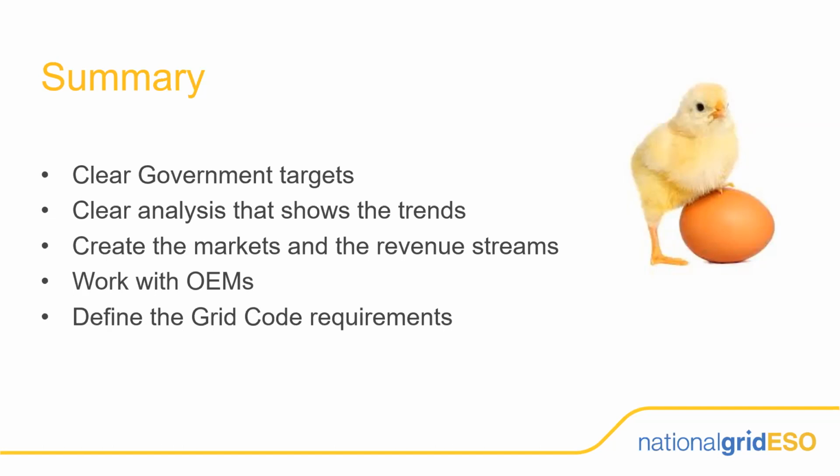We've put out the clear analysis that shows the decline in inertia and short circuit in-feed, which again allows the market and the OEMs to see that it's coming. Therefore, it's going to be an ever-growing market, and therefore there's revenue for them to do that. So creating those markets and revenue streams at the moment, because it's very nascent, we are giving these 6 or 10-year contracts to give that investment certainty. We are looking very soon to move that to a much more monthly, daily, weekly type of product. So that if you have a grid forming inverter, you can bid into a daily market, just as we do with frequency response.